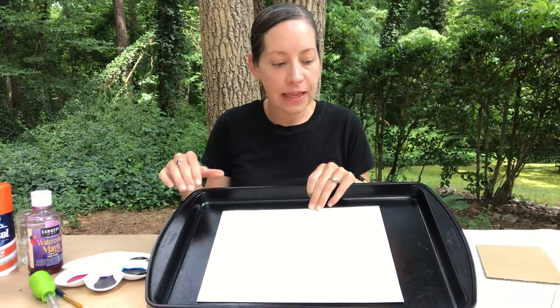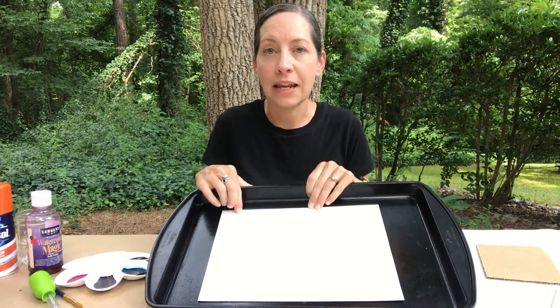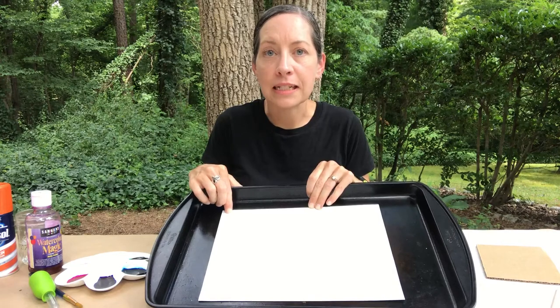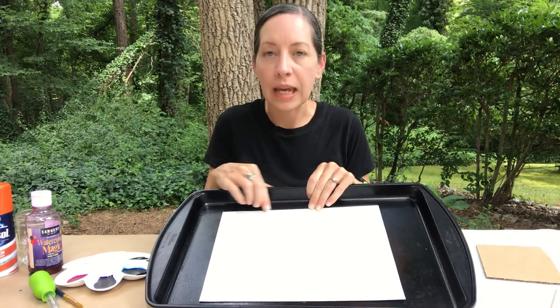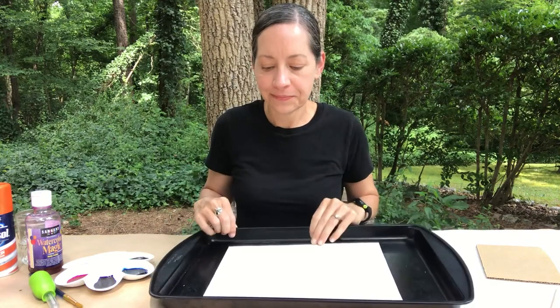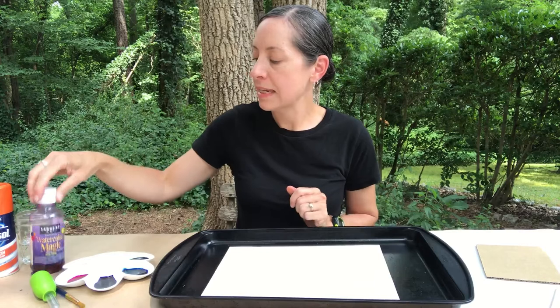The thing to think about is you have to make sure that your paper fits inside your container. So you can cut your paper to a smaller size if your container is smaller, or you could cut your paper in half and make two prints. Whatever you have at home will work. You'll also need some color. So we're going to use paint.